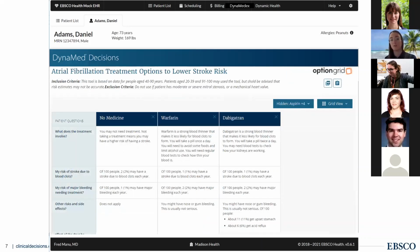And so one step further, you get one of these side-by-side comparisons of different treatment options. So let's say we went through all the different treatment options, and warfarin and dabigatran were the two that really stood out. And we wanted to compare those against no medicine. So we have this customized option for the patient.